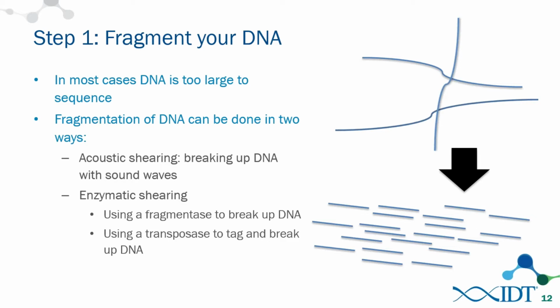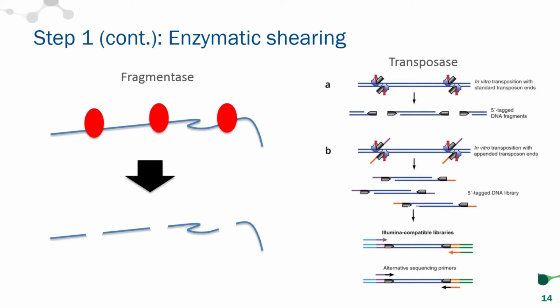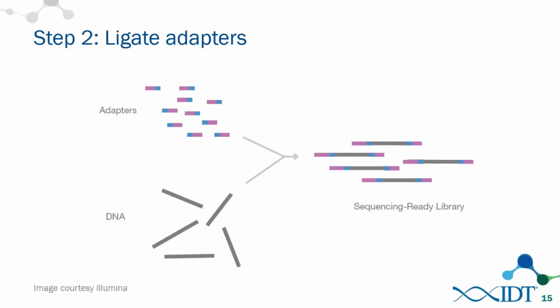And there are two ways of doing that. This is either via fragmentase that will randomly fragment your DNA, or a transposase. Now, a transposase will basically do two things. It will fragment your DNA and also incorporate smaller adapter sequences that can be recognized by primers containing indexes and the rest of your adapter sequences. In a subsequent PCR step, this can be incorporated, and you will be left with your sequence-ready library. And the transposase system is an example, or one example would be the Illumina Nextera kits.